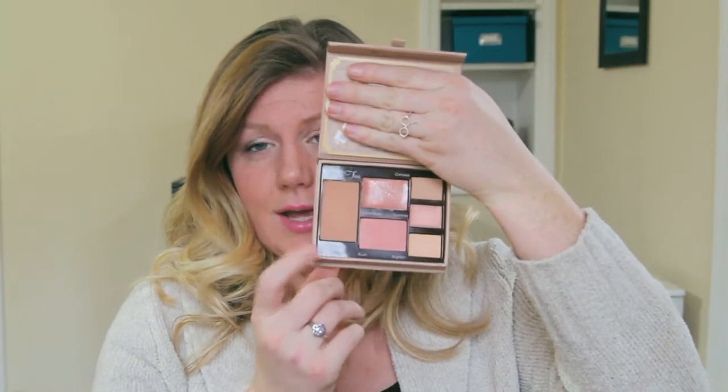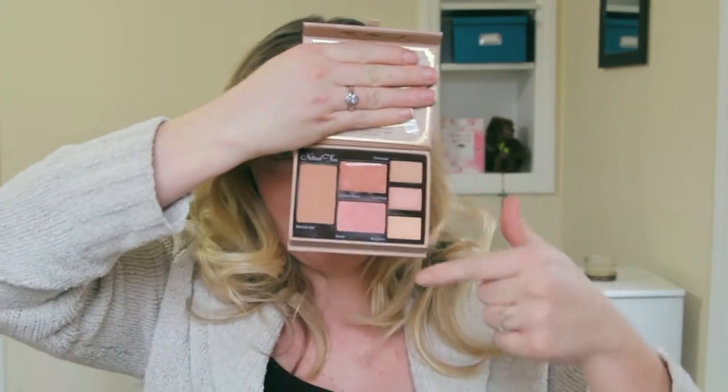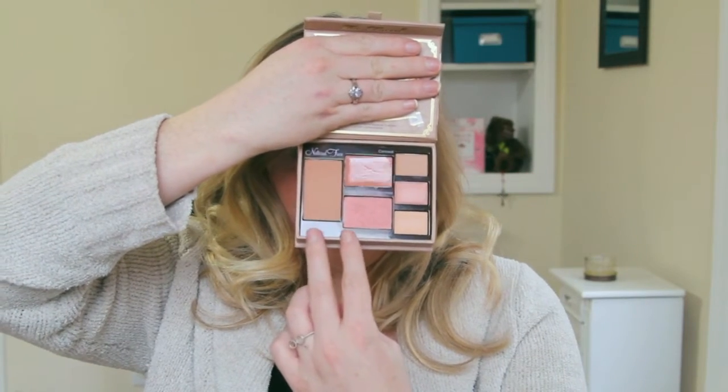But this bronzer in Bronze Veil is really good, and the blush is really, really pretty. I'm wearing both today. I haven't dabbled really with this portion, but I've definitely been using the heck out of these two. I like it a lot.